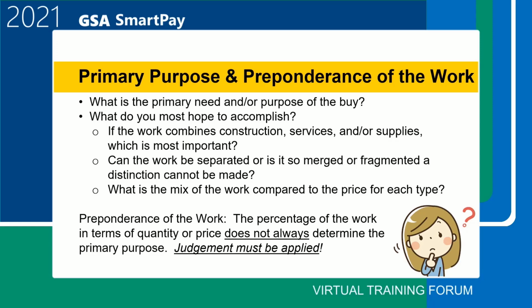If the work involves a combination of construction services and/or supplies, which is most important? Can the work be separated, or is it so merged or fragmented a distinction can't be made? What is the mix of work compared to the total price? Judgment must be used when answering these questions, and there is no hard, fast rule as to the precise meaning of primary purpose. While price should be considered in the primary purpose, it's rarely the defining factor.